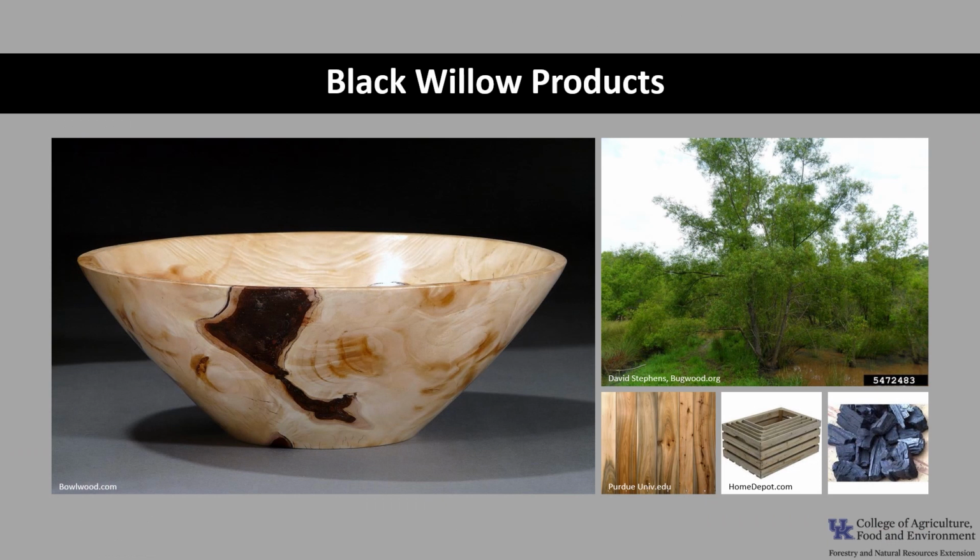Black willow wood is and has been used for boxes and crates, as a furniture core, turned pieces, charcoal, and pulp.